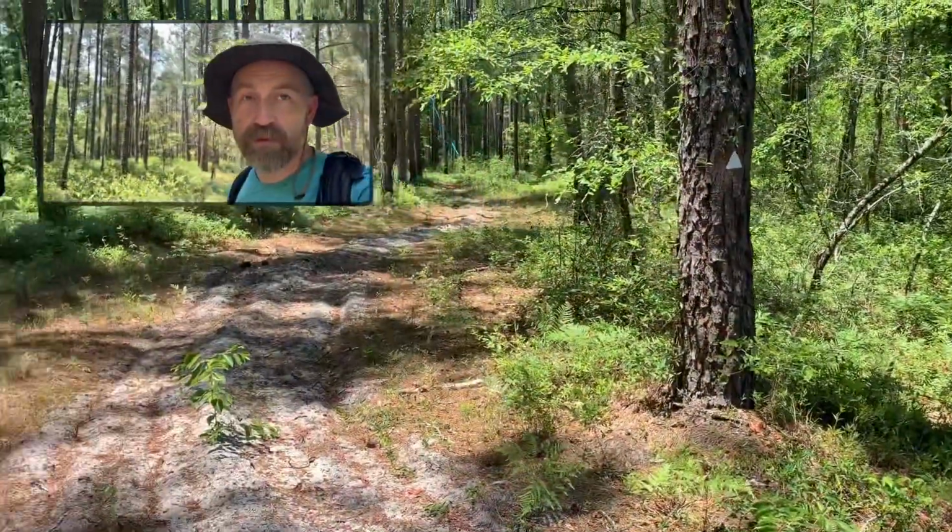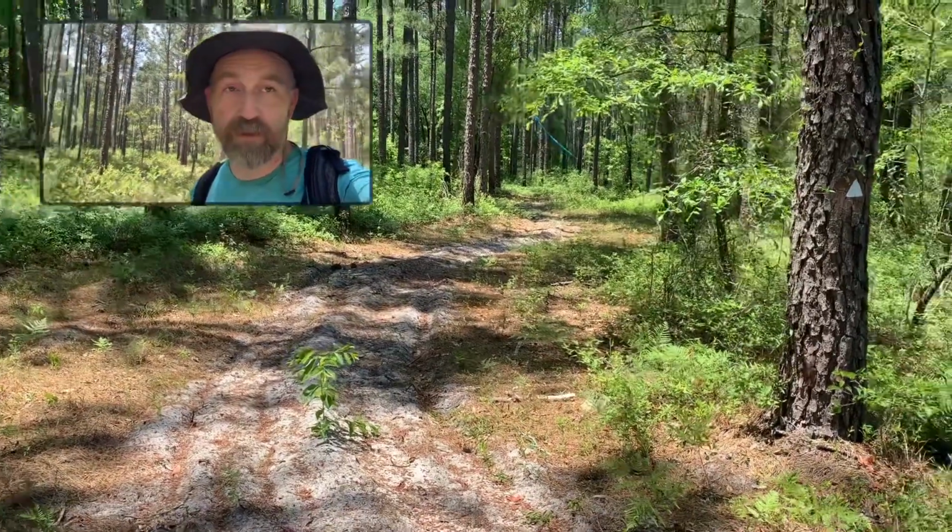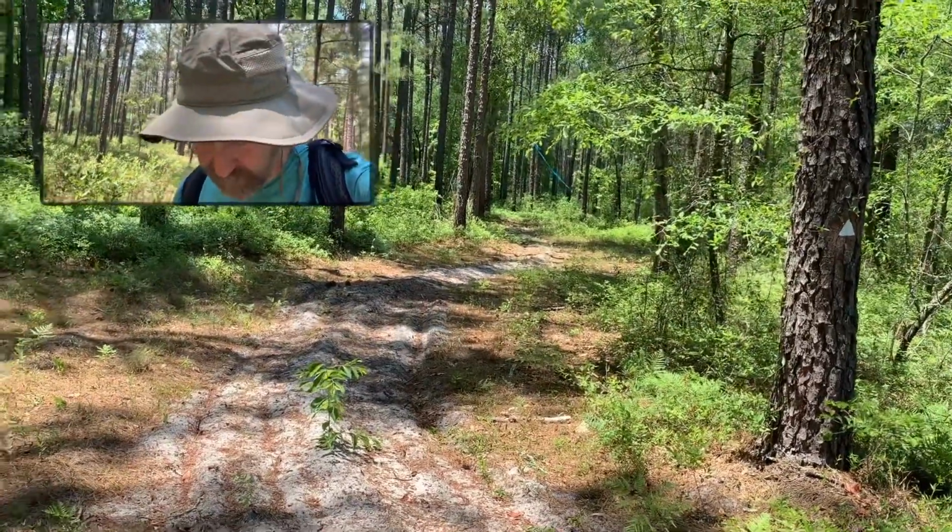Eric, I still don't think this is right. Looking at the GPS, I'm walking away from Jones Lake State Park, and I would think I would be walking towards it. Need to go back and look at the map I picked up.